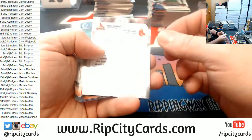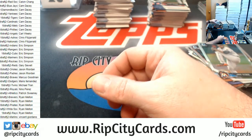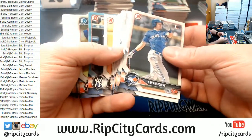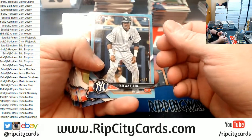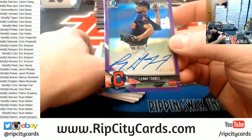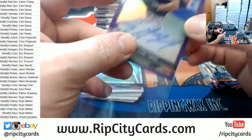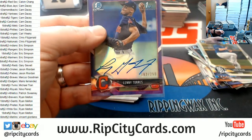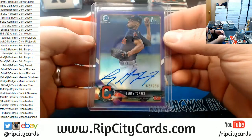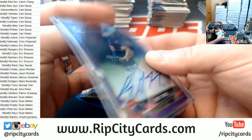A Vavra 402 for the Rockies. Looks like a refractor, but it's not a refractor. Estevan Florial $4.99 for the Yankees paper. Blue paper. A Lenny Torres for the Indians. $2.50 purple refractor and autographed. Lenny, 41st overall pick, I mean second round, and born in 2000.